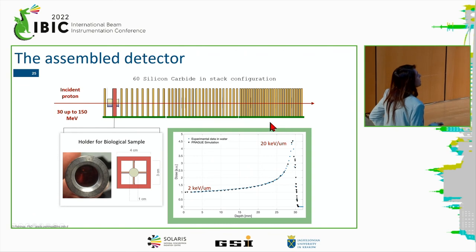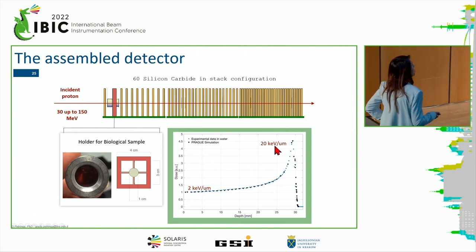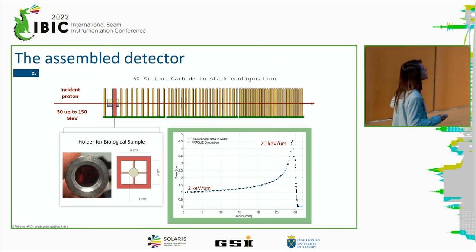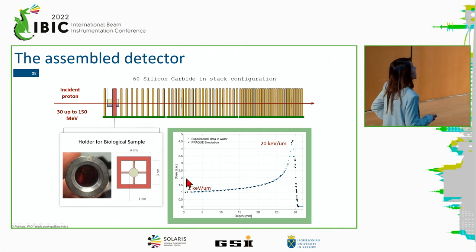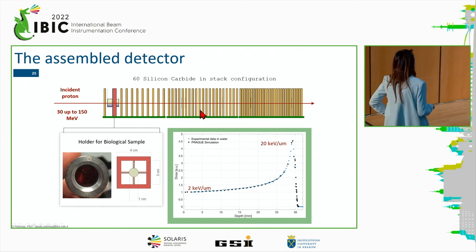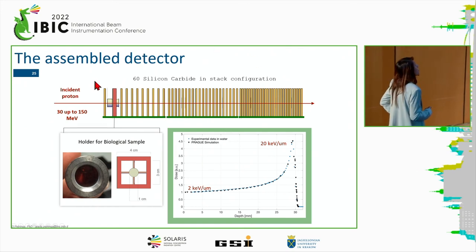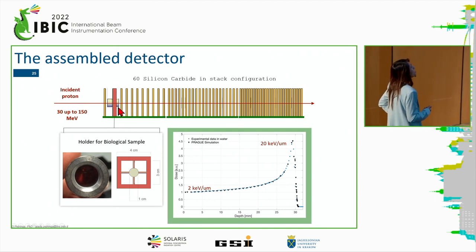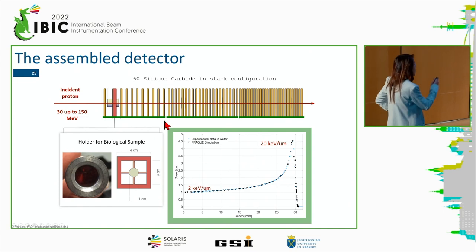These are results that we obtained with just a single detector, to test the dependence of the device on the LET of the particle, and it seems to work very well in a very large range of LET, between 2 keV per micron up to 20 keV per micron. The detector will be designed to work in a wide range of proton energies, from 30 MeV up to 150 MeV. And as you can see also in the picture, the idea is to have information also about a biological dose, because it should be possible to insert inside the detector itself a biological layer.